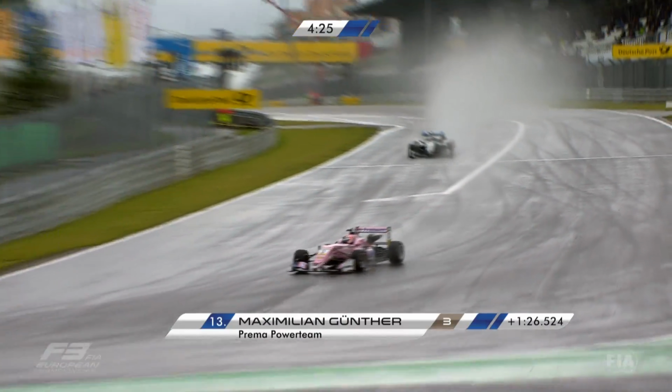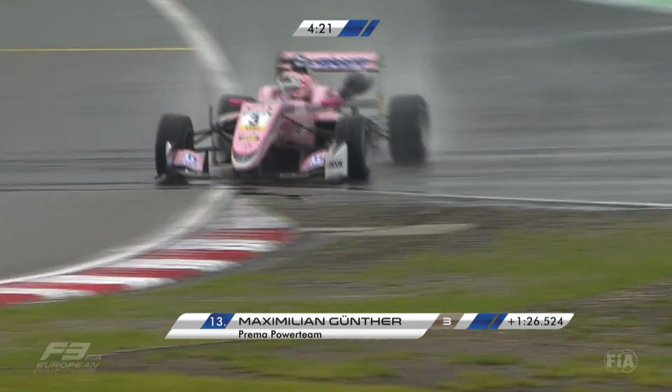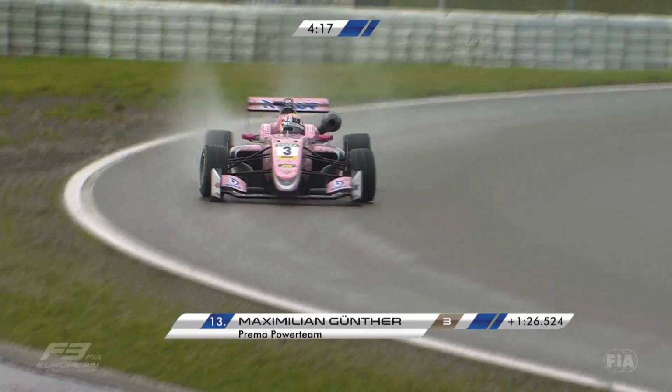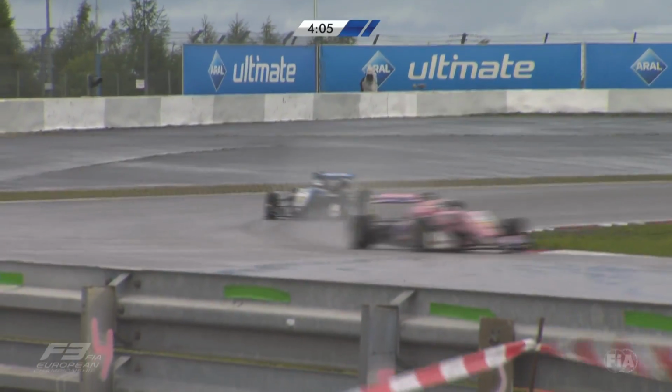So Maximilian Gunter then, at the moment an utterly pointless race for him as he runs wide now, just hoping that the grip was going to come to him, and it didn't. I mean, he really is all over the tarmac, the grass as well, and this is not going well for Maxi Gunter today, is it? It's really pushing the car, pushing the limit, trying to get some time back.